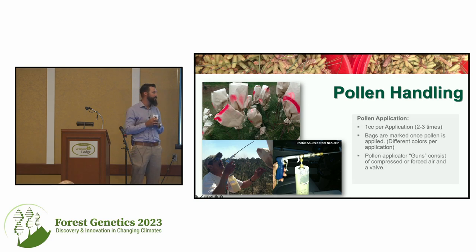susceptibility to being pollinated. So we do it about two or three times just to ensure that all the flowers inside of that bag become pollinated, because there is variability. Some years are tougher than others as well. Some years we have a lot of variability across flower development stages.